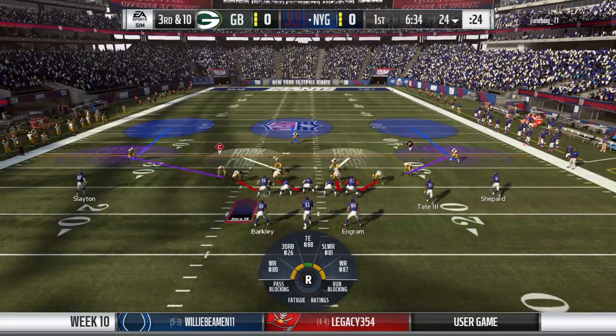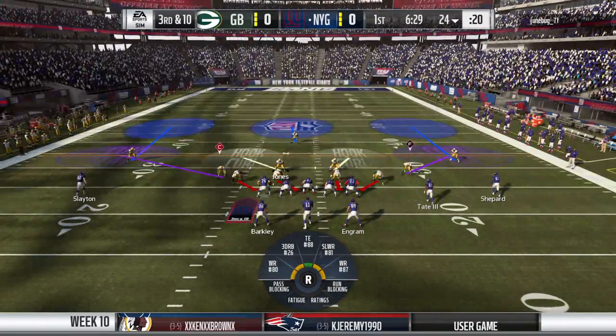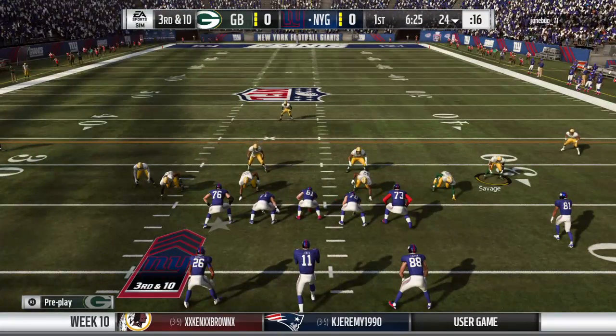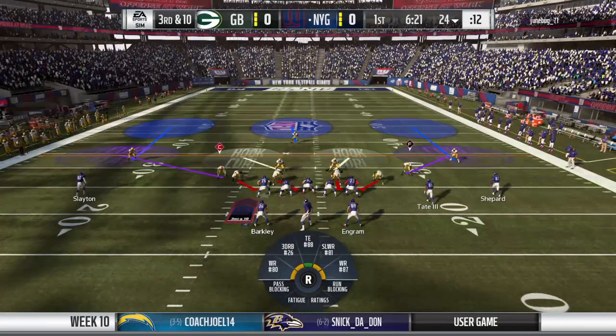Let's go! 190! 6-man. Check curls, check curls, check curls. Ohio! Ohio!